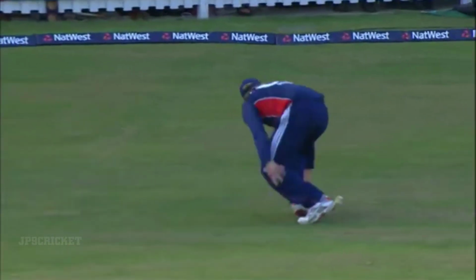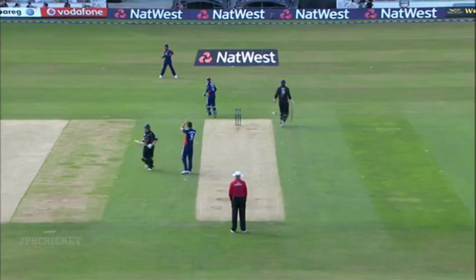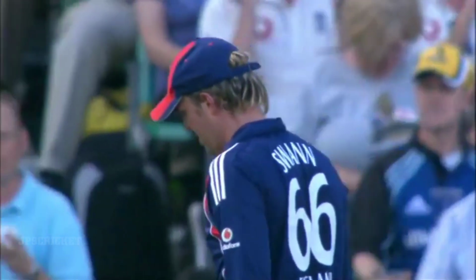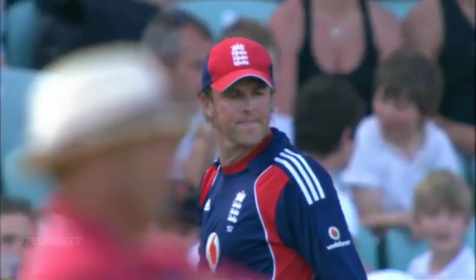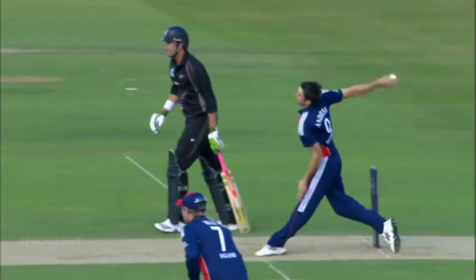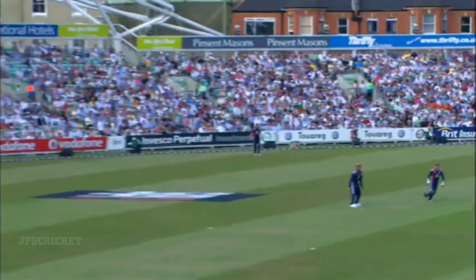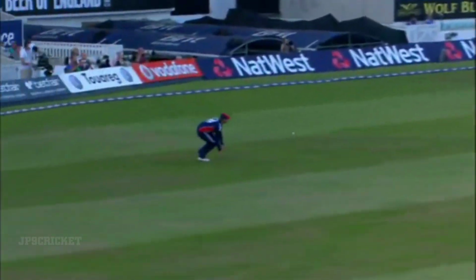I don't think it ever quite reached the fielder, actually. Graham Swann came sprinting in from third man, but because the hit was quite flat, it was difficult for him to get to the ball before it pitched. Well, it went very quickly. You thought it was going to carry, and then it just dropped short. It would have been a very difficult take.